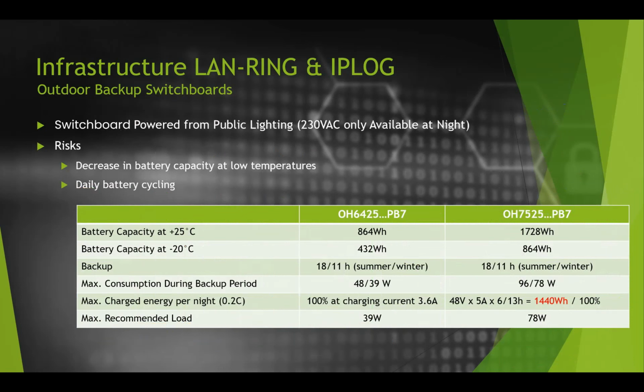One of the relatively common ways of power supply is public lighting. The system recharges at night and provides battery power during the day. The short charging time in summer requires a high charging current, which is, on the other hand, limited by the battery itself. Depending on the type of lead-acid battery, it ranges from 1 to 2/10 of the capacity. For a 36 ampere-hours battery, the maximum recommended charging current is between 3.6 and 7.2 ampere.